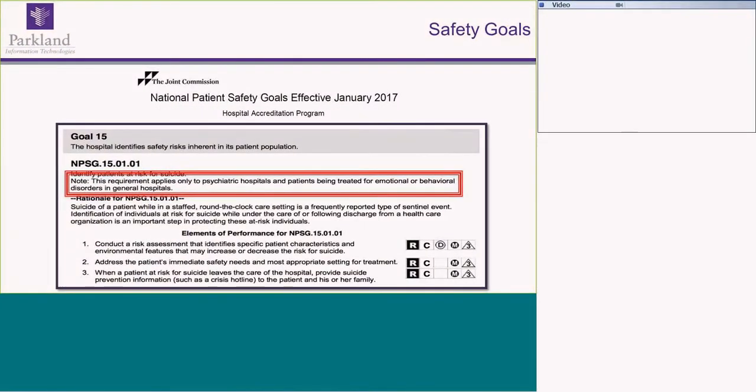Listening to this presentation, you are aware that there's a national patient safety goal targeting identifying suicide risk in healthcare settings. National Patient Safety Goal 15 from the Joint Commission requires that hospitals identify safety risks in their patient population, and specifically that we recognize patients who might be at risk for suicide.